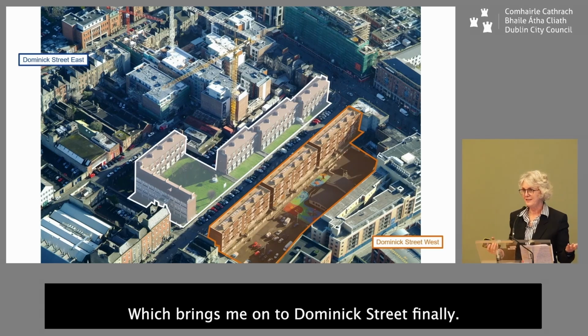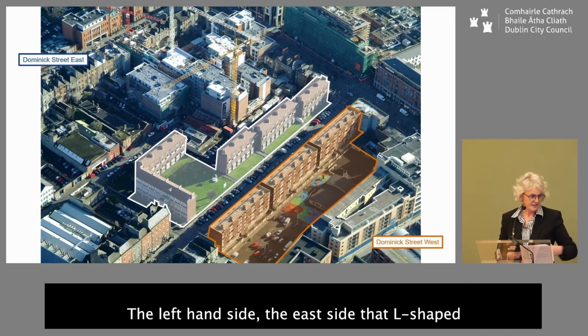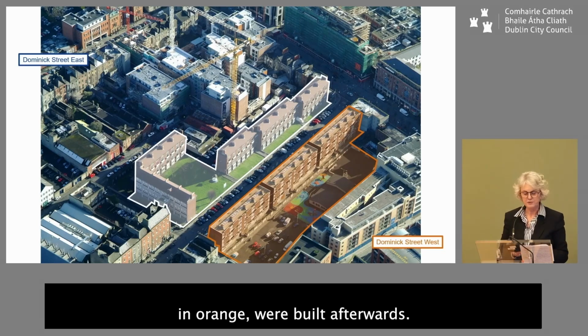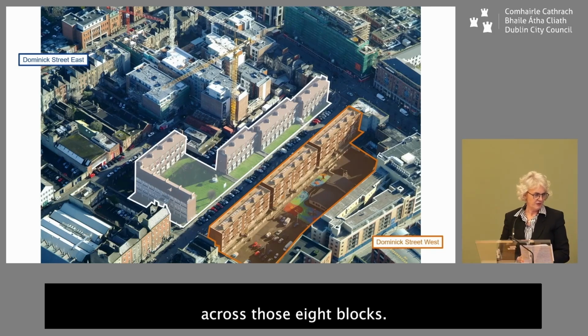Which brings me onto Dominick Street, finally. The Dominick Street flat complex was built in the 60s and 70s. The left-hand side, the east side, that L-shaped 5 blocks on the site was built first. The 3 blocks on the right-hand side, outlined in orange, were built afterwards. In 2006, a decision was made to regenerate the estate, so all of it, all 198 homes across those 8 blocks.